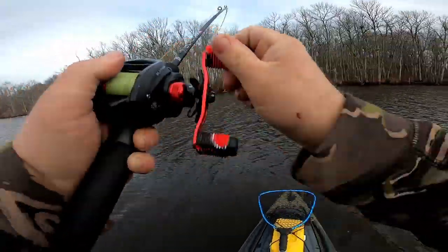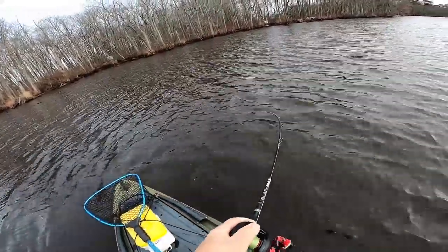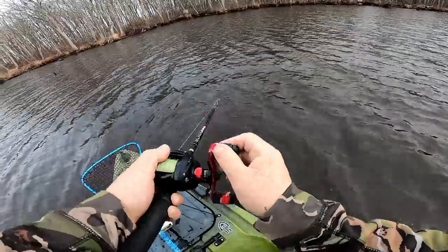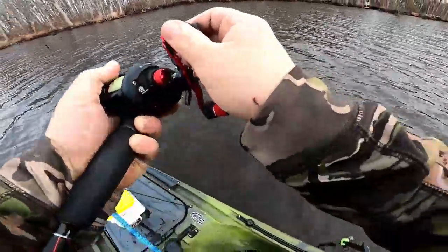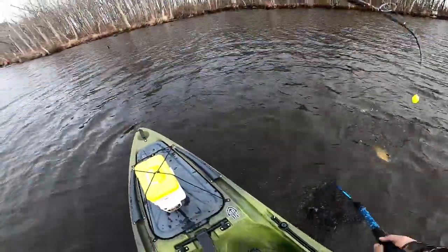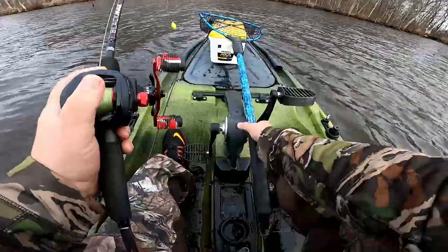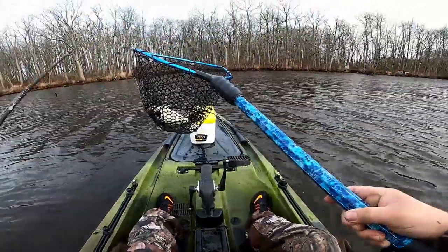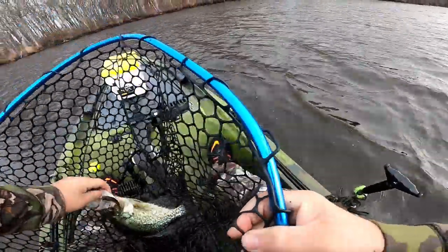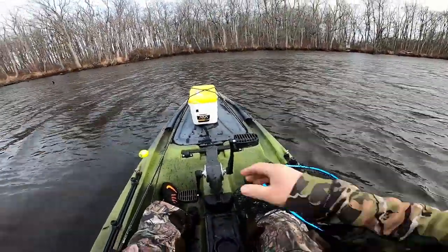Got him. Oh, this is nice, whatever it is. That ain't no crappie. Oh, it might be a crappie. Yeah, that's a beast crappie if it's a crappie. Holy shit. Oh, it's a Mondo crappie. Oh, it's a big one, Bo. Oh, yeah, that's a slab, dog. That's a slab. Oh, that's a slab. Oh yeah, that's a slab. Probably not as big as yours.